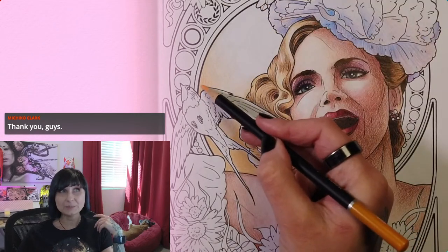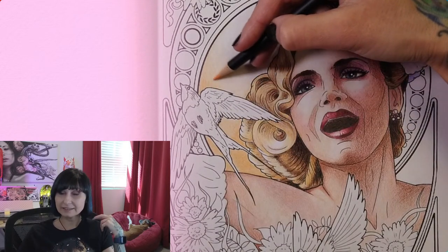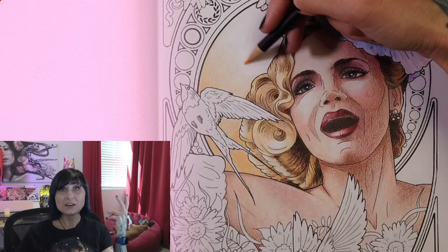So for me, at this point, I am genuinely impressed with this pencil set. I already liked Castle Arts, but I was kind of on the fence with them.